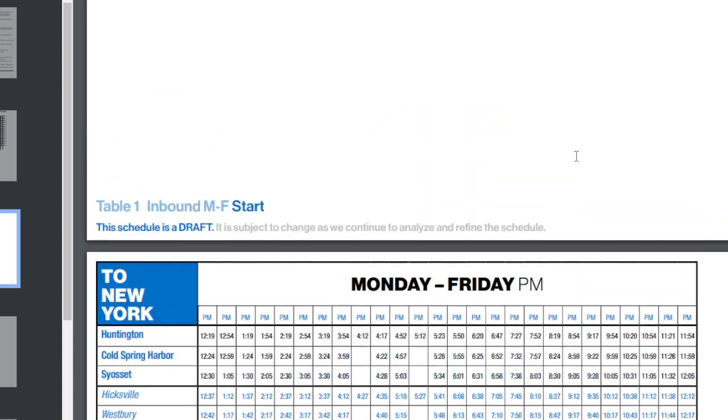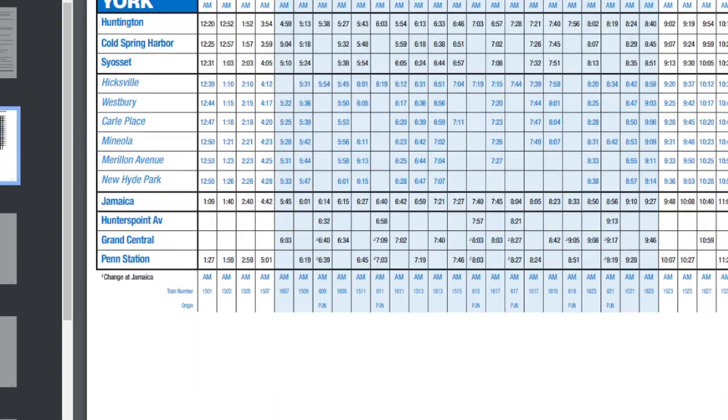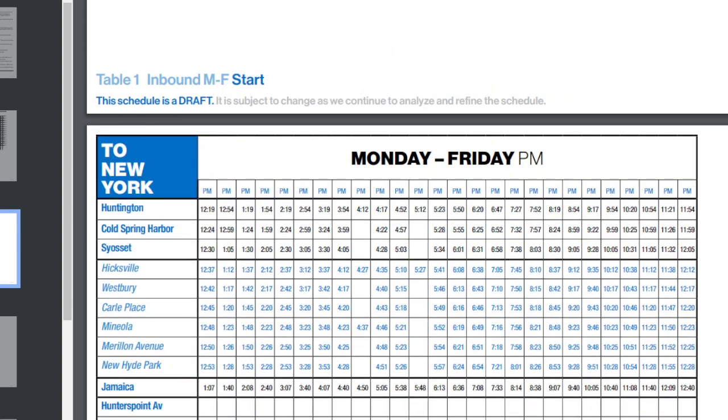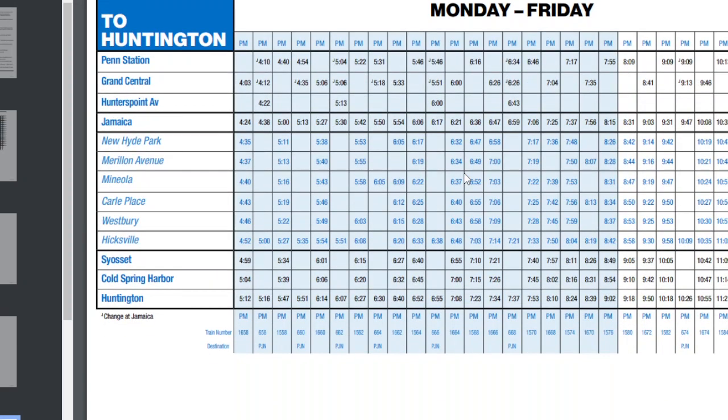So this is, let's see, the peak in the morning here. You get an idea. You can just freeze the screen or zoom it or whatever. I'll provide the links to this page in the video below here. So Penn Station here, Grand Central. And again, every other train on the off-peak. One train goes to Grand Central, one train goes to Penn Station. All right.